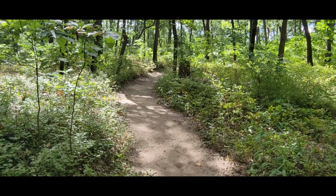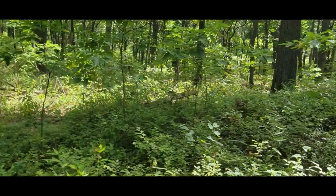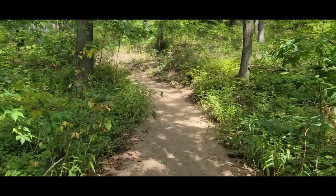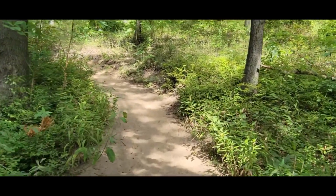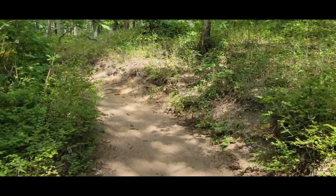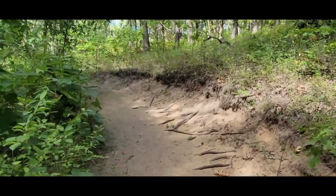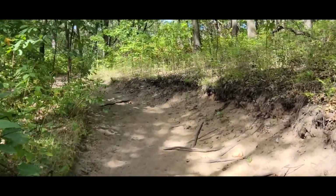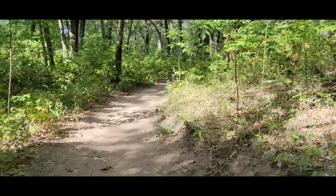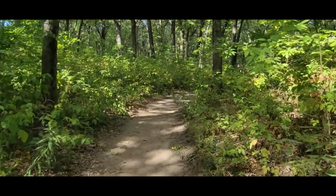We have now started a very gradual climb up towards the top of the dunes, and as you can see as I bring the camera around, once we get up this part of the trail, and to be very honest, it's a little bit slow going because this is pretty loose sand. Once we get up towards the top here, the trail is going to start to level out a bit. Sand will become packed a little bit harder, I think, and we will eventually be getting some pretty good views of Lake Michigan.